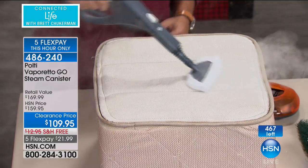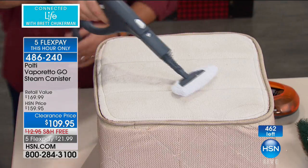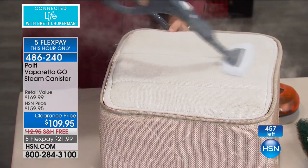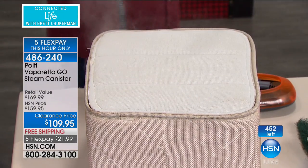Yeah. You can use your Pulte. By the way, we give you this little bonnet right here. All the attachments you've seen me using come included. I'm using this little bonnet on here to actually neutralize, or kill, rather, the dust mites that are in here. You can use it on your furniture, you can use it on your clothes, anything that you want.